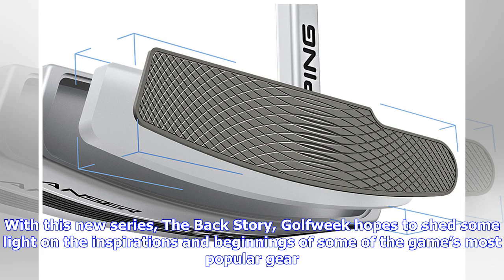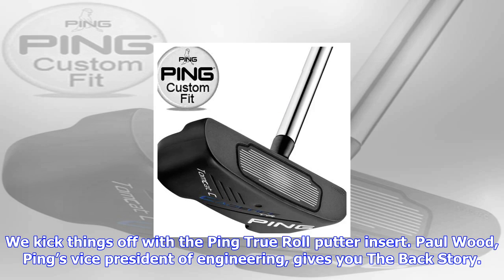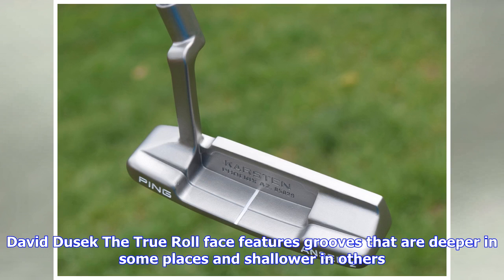We kick things off with the Ping True Roll putter insert. Paul Wood, Ping's Vice President of Engineering, gives you the backstory. David Dusek: The True Roll face features grooves that are deeper in some places and shallower in others. Where did the idea for that come from?